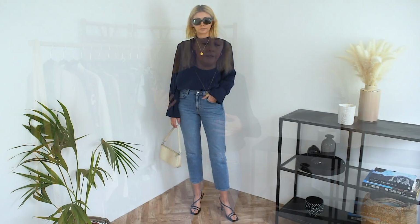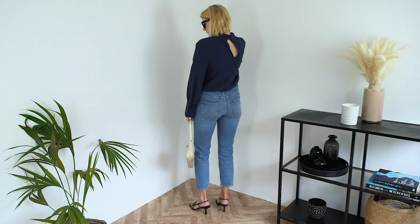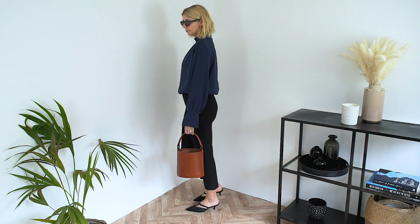This could work for something like brunch, but I also think this blouse, along with the cream colour and the khaki, could also work really well as a spring or spring summer update for your workwear wardrobe as well, if perhaps you work in an office. I think it's definitely smart enough, but there is a little bit of fashion trend in there as well.